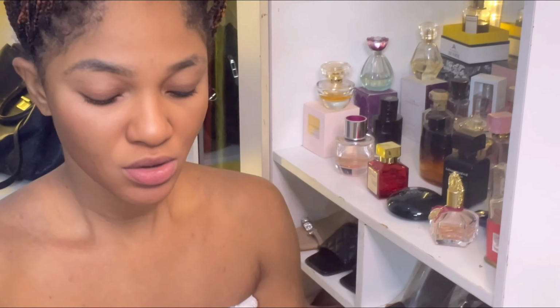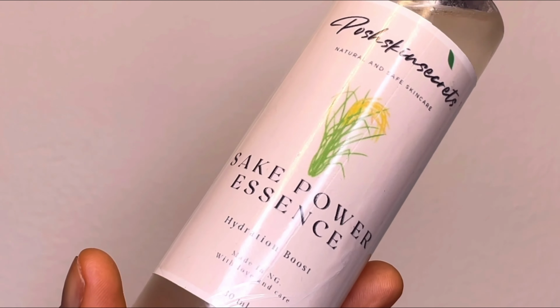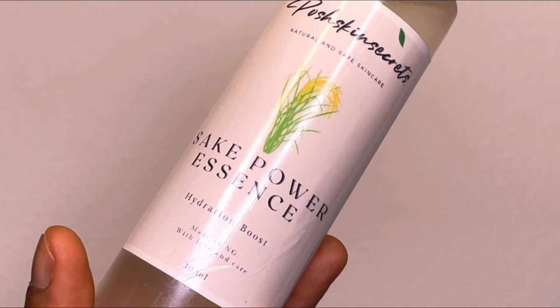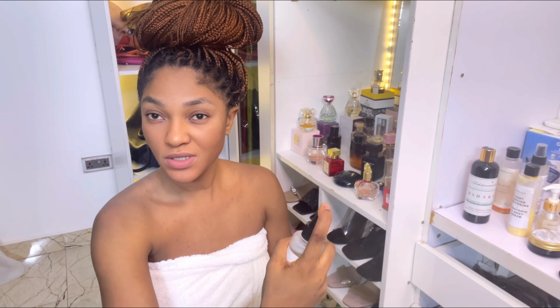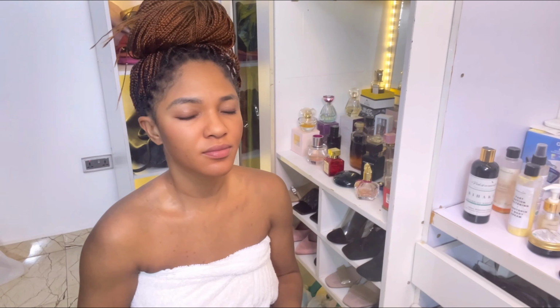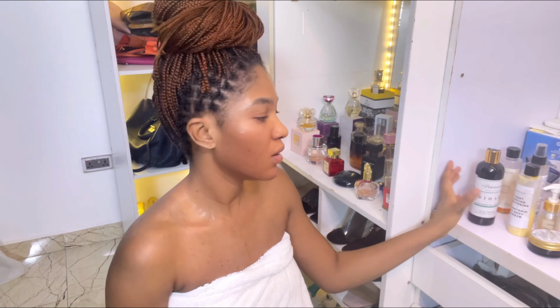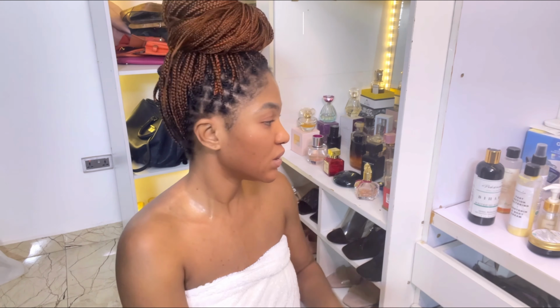So the first thing I'm going to use is my Japanese paralyzers. So while this is drying up, I'm going to go on to put on my body lotion.